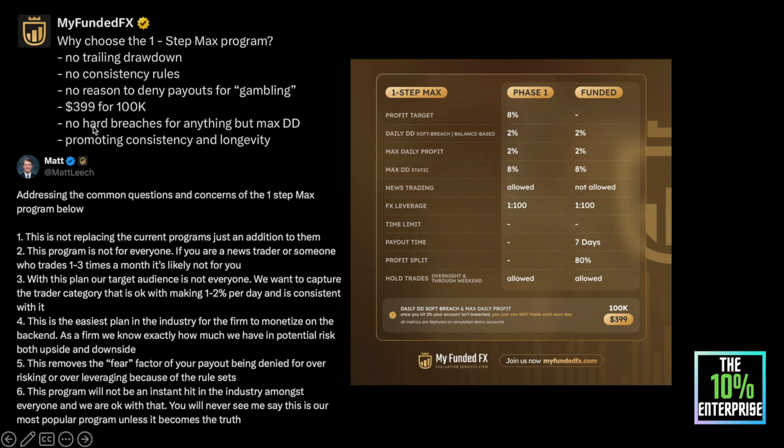Then we have the price. The pricing is great because usually I believe the two-step 100K starts at $500, right? So this is $100 cheaper. It's one phase and the stats are very similar. There's no hard breaches, meaning you can't blow your account unless you hit the maximum drawdown, right? And like I said, the account promotes consistency and longevity, right? It makes traders focus on minimizing the losses, getting regular winners, and just staying in the game, right?